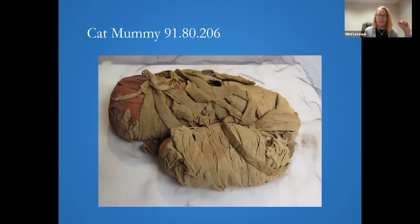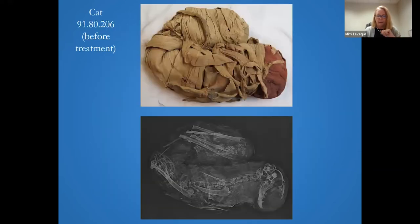So here's our cat mummy before treatment. You can see him curled into a fragile little ball. As Sarah said, the cat mummy was purchased by Gilbert Denman Jr. and then donated to the museum in 1991, along with the crocodile mummies. But due to his deteriorated state, the cat was classified as, quote, unsuitable for display and placed into storage. And it was in pretty sad shape.